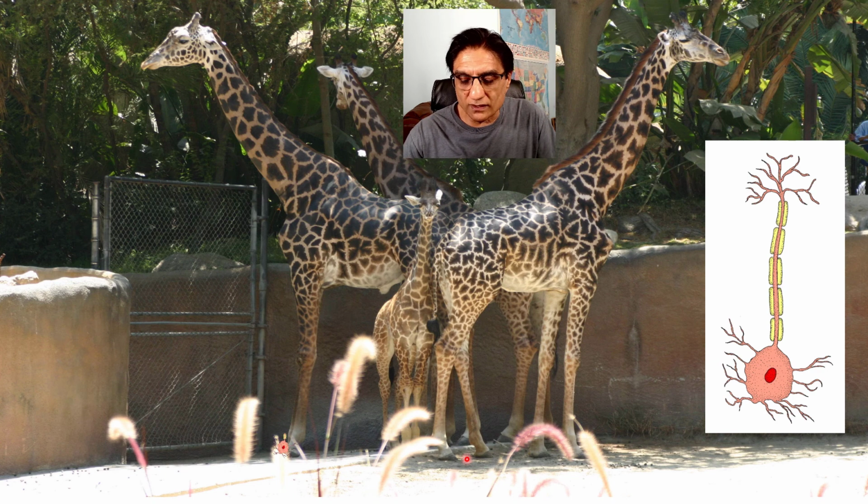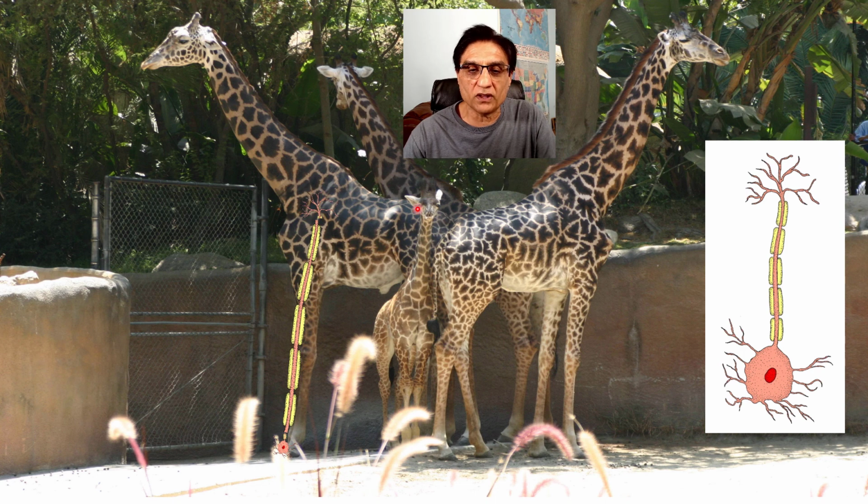Let's say this body cell is located inside the hoof right there. This body cell is going to pick up the sensation of the pain, sensation of the pressure, sensation of the touch from the hoof, and that's going to transmit these electrochemical impulses to the axon of this cell. And this axon is going to take all these impulses to the spinal cord. At the end of the axon, we have the dendrites, and these dendrites are going to transmit those electrochemical impulses to the spinal cord.